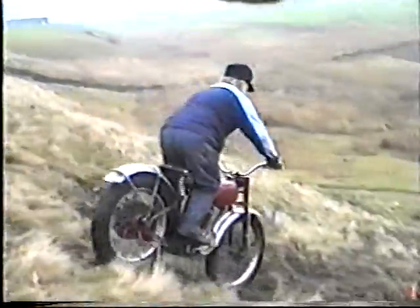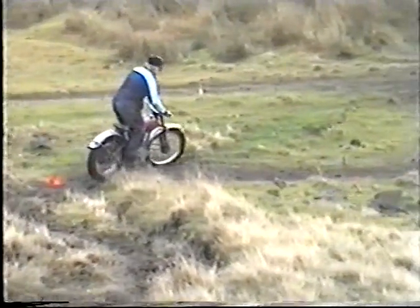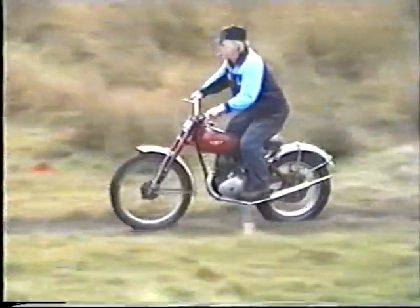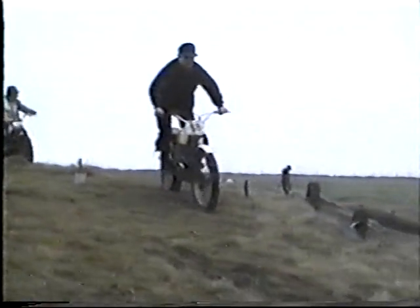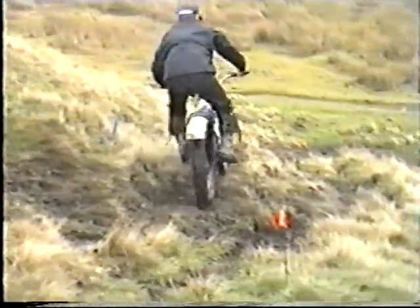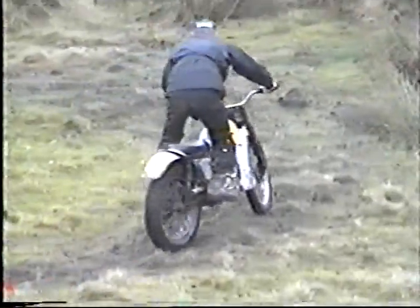Downhill section. First rider we're seeing going through, Addy Clayton. And Addy goes out for a 1. Right, here's Baildon rider, Dudley Robinson, Tiger Cub. Lets the back end slip round. And out he goes for a clean.